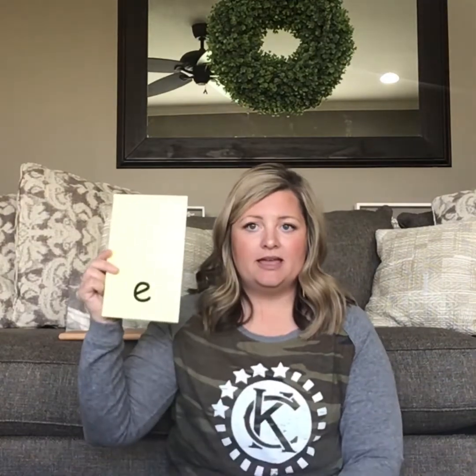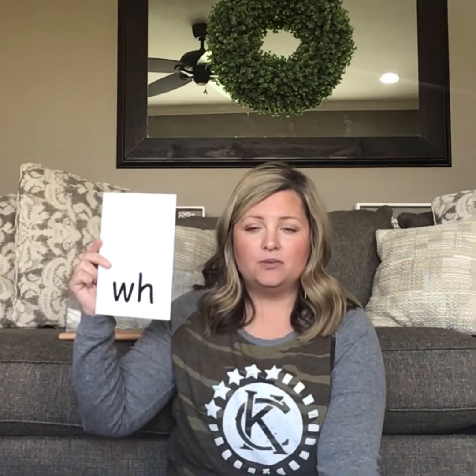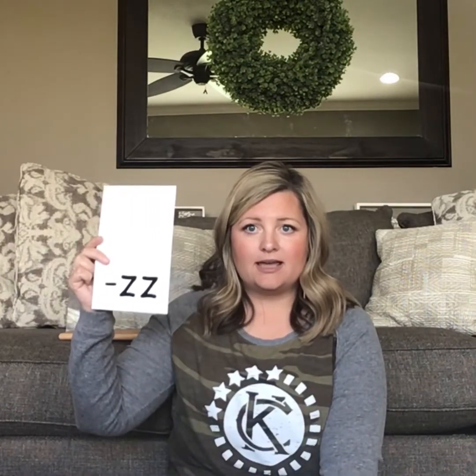M says mmm. G says g. H says h. E says eh and e. Good job if you remember to open and close the gate. S says s. WH says h. V says m. ZZ says z. I says it and I.